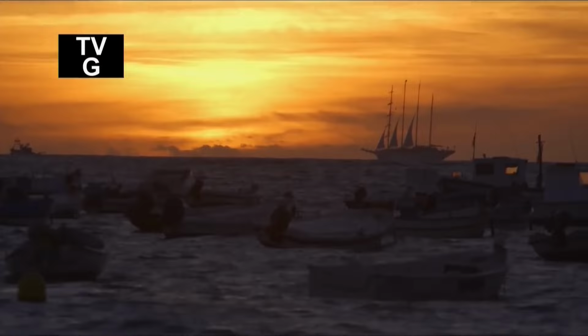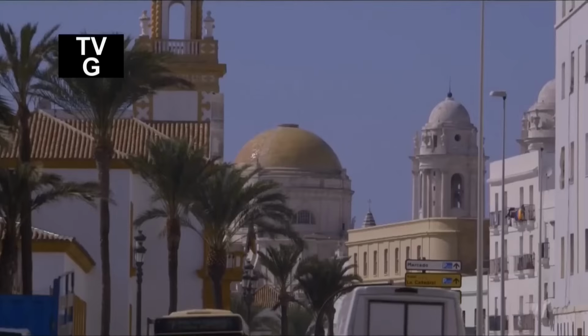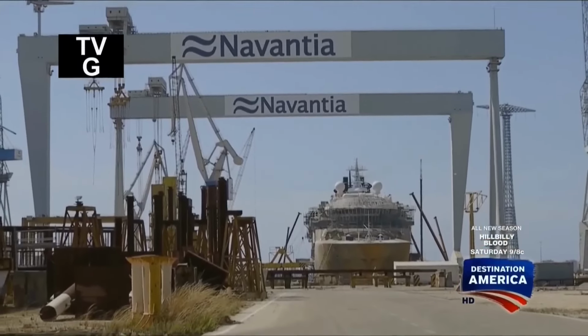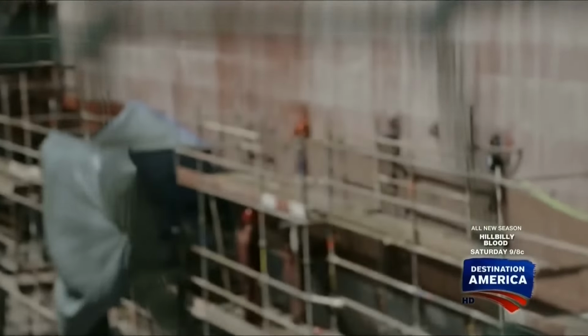With a rich seafaring history, the city of Cádiz on Spain's southern coast is one of the oldest cities in Western Europe. And its maritime heritage lives on today at the Navantia shipyard, where the Disney Magic was docked for 5 weeks undergoing its full-scale renovation.